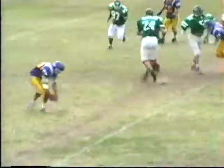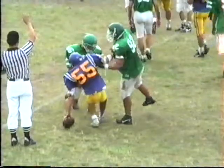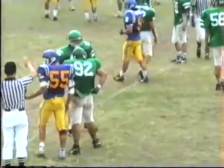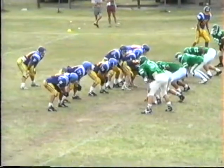Option. The pitch man. Oh, it goes to ground. What's going on here? They've blown the whistle again. Another absolutely shocking whistle. Let's see what they do with this one. We're going to replay that one and be first and 10.